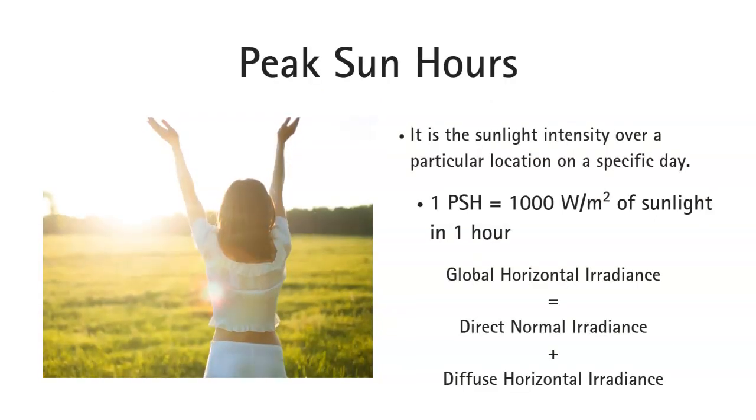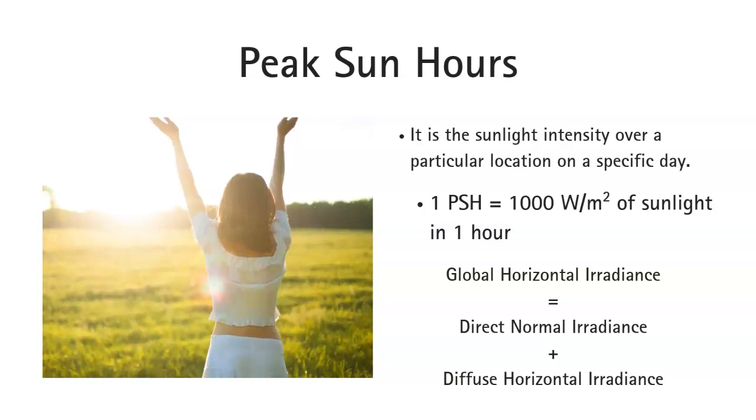Let us understand the concept of peak sun hours. Peak sun hour is the sunlight intensity over a particular location. One peak sun hour is 1000 watts per meter square of sunlight in 1 hour. This means that if a particular area receives 1000 watts per meter square of sunlight in 1 hour, I would say that it has received one peak sun hour. The sunlight intensity is the sum of direct normal irradiance and diffuse horizontal irradiance. Let us understand this concept.